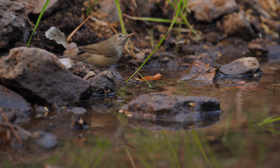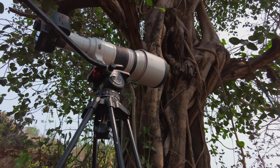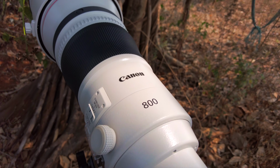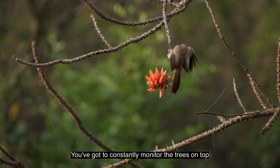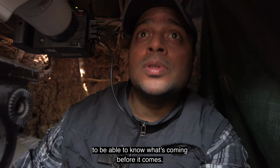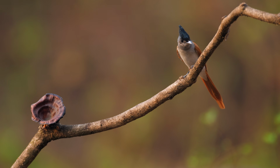Even warblers are early to rise. A big shout out to Canon India for letting me borrow the RF 800mm lens for additional close-ups. You've got to constantly monitor the trees on top as well as the bird song to be able to know what's coming before it comes. A female paradise flycatcher was quick to follow.